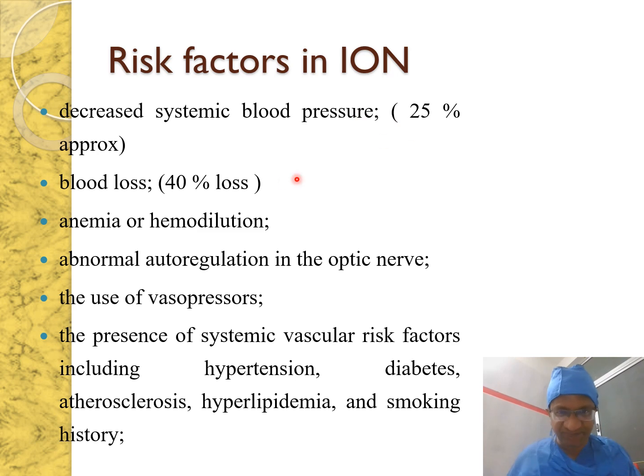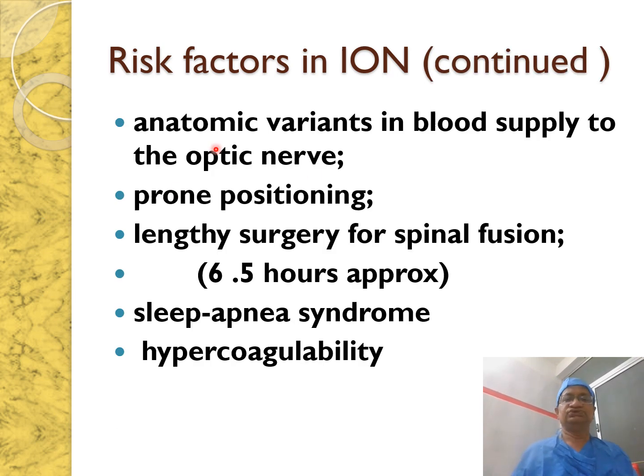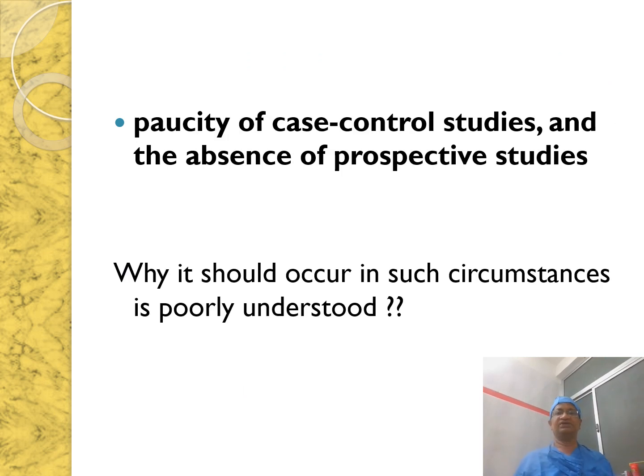Now we know 25% reduction in blood pressure, 40% blood loss, already anemic, the use of vasopressors in a patient with atherosclerosis, dyslipidemia, diabetes, hypertension, smoking. Yes, especially in prone position, where there is the problem of decreased venous return, decreased cardiac output in a setting of PEEP, increased IAP, an obese patient causing abdominal compression pressure. So lengthy surgery, sleep apnea syndrome, all these things.